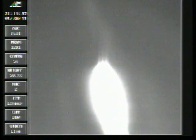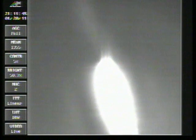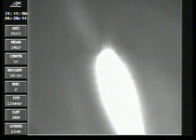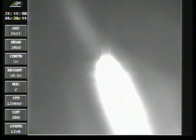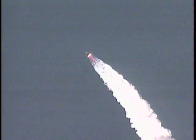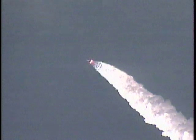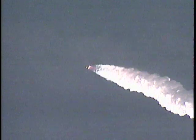Passing 1 minute and 4 seconds into the flight. Good engine control. Coming up 1 minute, 19 seconds. Mark, 1 minute, 19 seconds. Now at max Q, maximum dynamic pressure. Now at 1 minute, 24 seconds, Mach 1. Vehicle now going transonic. Passing 1 minute, 32 seconds, altitude now is 7.8 nautical miles, velocity 1,677 feet per second, downrange distance continues to look good. 1 minute, 42 seconds in.